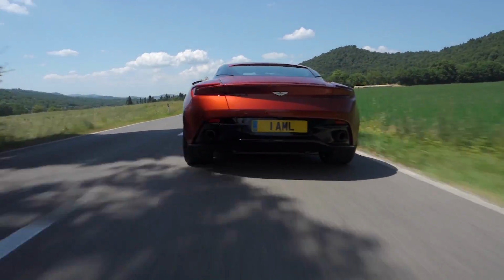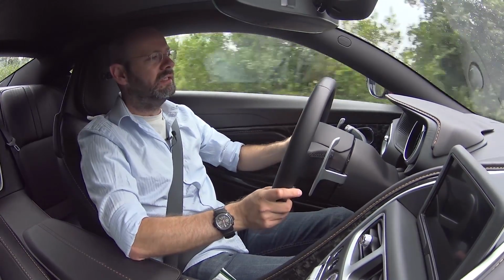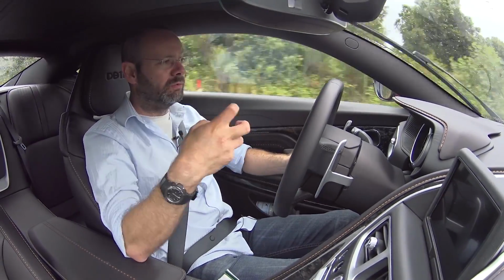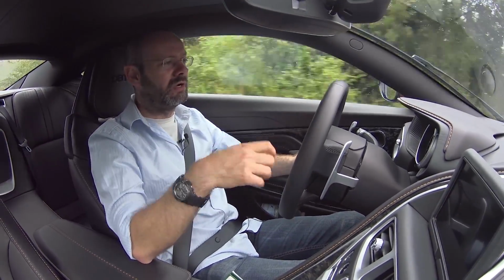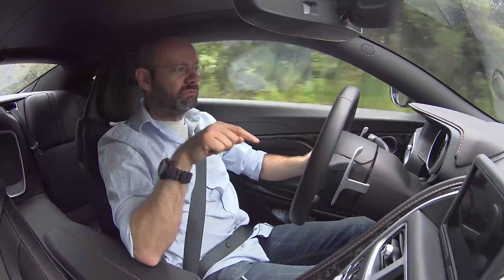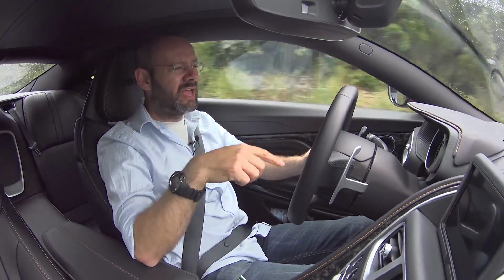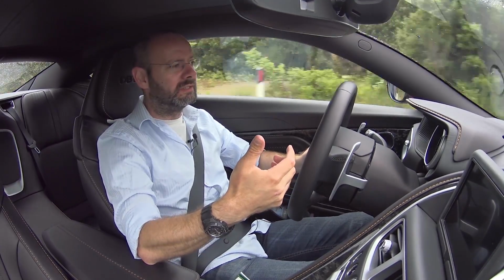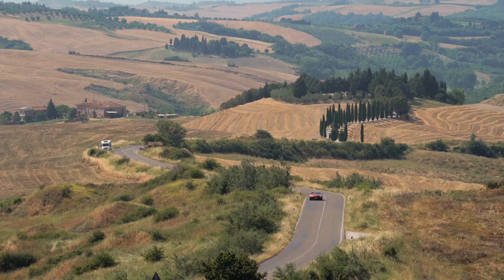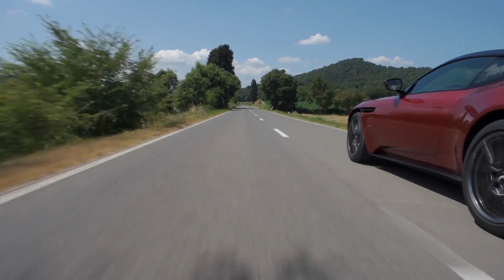DB11 is the one that has the big, soft, rounded character. Vantage, which comes next year, which will have an AMG V8 when it starts, will be the real, more focused sports car, and then things will just diverge. I think Aston has got this right, actually. It feels, for a heavy car, it's basically 1900 kilos, but actually as you steer it around, it feels a lot more agile than it should do. Yet the ride and the body control together are particularly good. I think they've got it absolutely spot on.